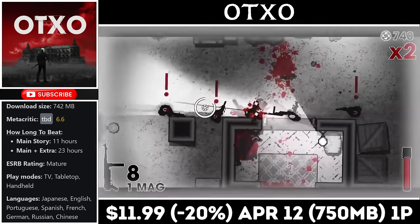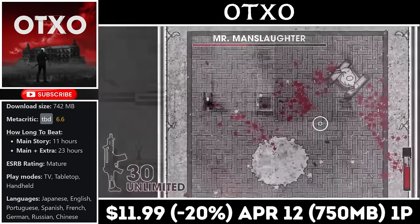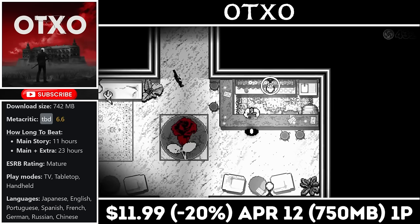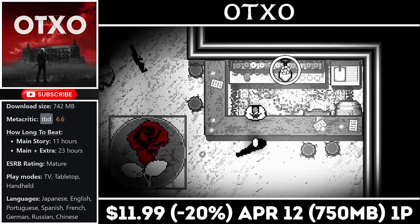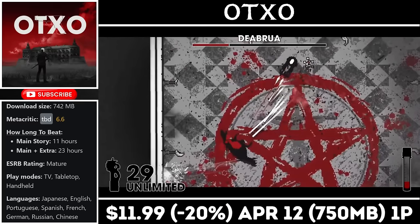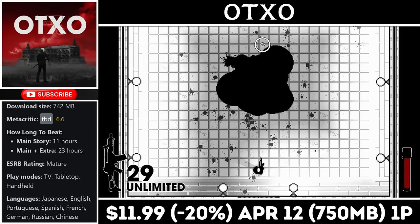You do have a bunch of different weapons, and between the areas you can stop at the bar and pick up a drink. This will give you a specific buff depending on which one you do go with. The soundtrack is another highlight. It's outstanding, and right now you can pick this one up for just $11.99, marked down 20%, and the deal ends on the 12th. The download is around 750 megabytes.